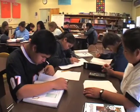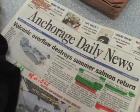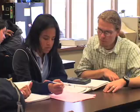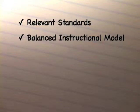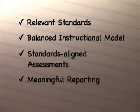In fact, over the past 4 years, students in this isolated district have improved 17% in math and 21% in writing. Results like these take time and commitment to the key ingredients of standards-based design: relevant standards, a balanced instructional model, several types of assessment, all tied back to the standards, and meaningful reporting that reflects real performance on standards.